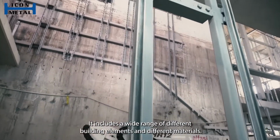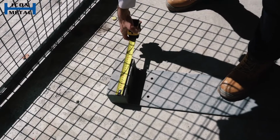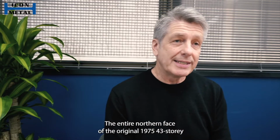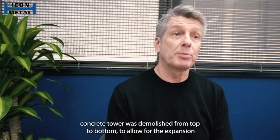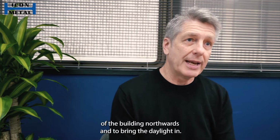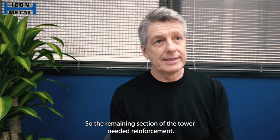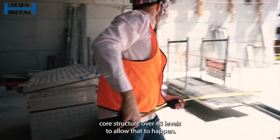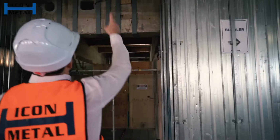It includes a wide range of different building elements and different materials. The entire northern face of the original 1975 43-storey concrete tower was demolished from top to bottom to allow for the expansion of the building northwards and to bring the daylight in. So the remaining section of the tower needed reinforcement. We provided shear and flexural reinforcement to the concrete core structure over 43 levels to allow that to happen.